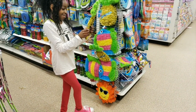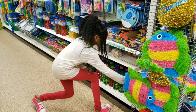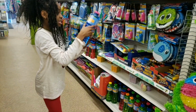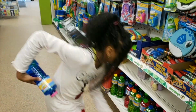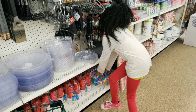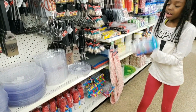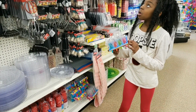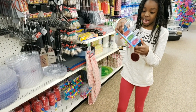This is so adorable, even though I don't know what it is. It's still so adorable. So comparing this to this. Popsicle theme. I want this because I'm going to be making rainbow popsicles. So I want to have this.